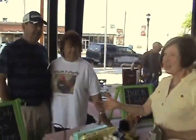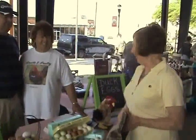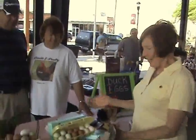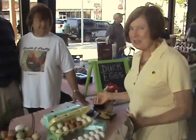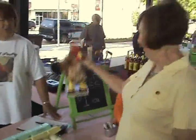Just hitting some of the vendors here to give you an idea of what's waiting every Saturday until snow falls. These are the egg people and the chicken people. And she has everything here, all the products from her lovely chickens, bunny chickens. I guess we could say this is one of them.